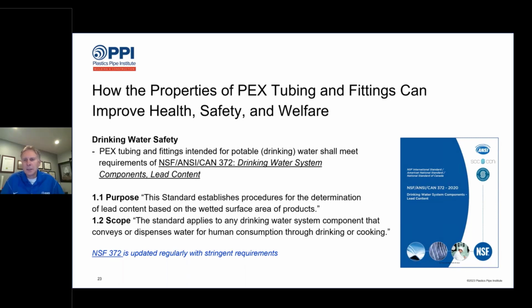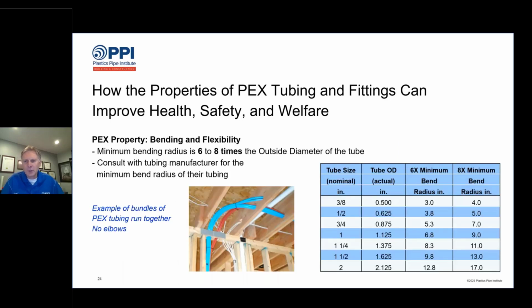And then similarly, there's also a separate NSF standard to ensure that the products are lead-free, and this standard is known as NSF ANSI CAN 372, Drinking Water System Components Lead Content. So PEX tubing systems have never contained lead, but it has been mandatory for the last several years that all PEX tubing and fitting systems must be tested to verify that there is no lead coming out of those components into drinking water. So our safety of drinking water is assured by those mandatory certifications.